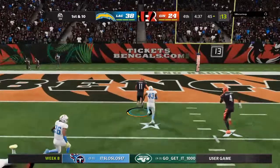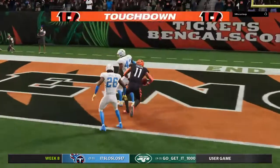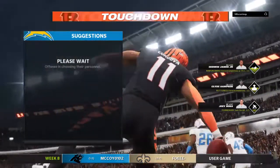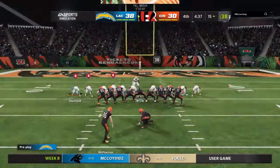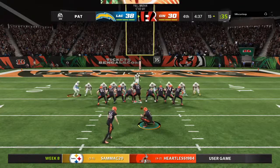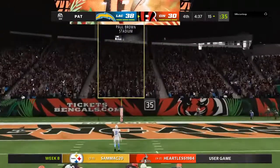This is caught inside the 15. Touchdown. A great effort there. His 3rd touchdown of the season, all coming in this game. And the Bengals have made it a 1-score game again here in the 4th.